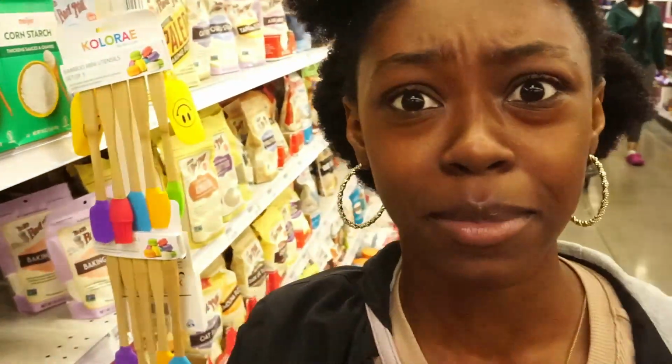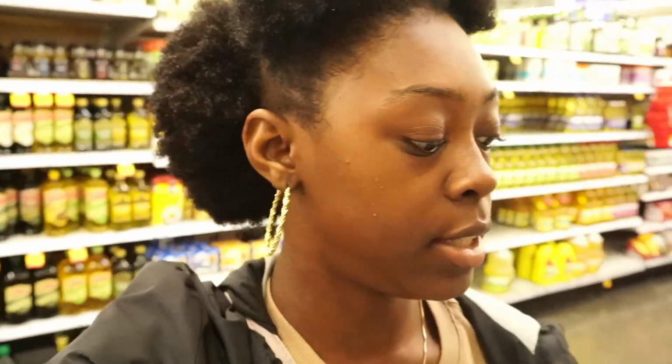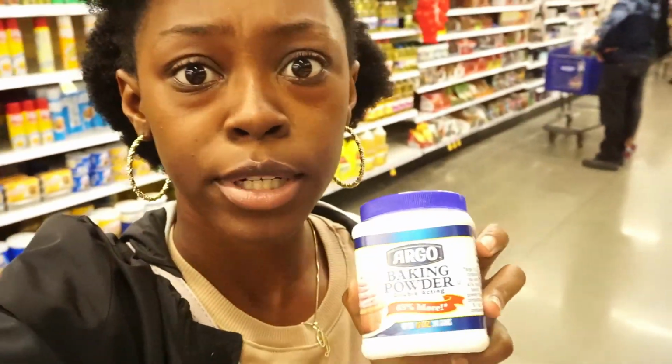Baking soda, I got baking soda. Now grab the baking soda, friend. Some got in my mouth while I was shaking it around. I think we need baking soda, right? I did find baking powder instead. So when it comes to baking soda and baking powder, I don't know what the differences are, but this one has a cupcake on the front and we're making cake. So I'm tempted to lean towards baking powder instead of baking soda. You feel my jazz? And it's smaller.